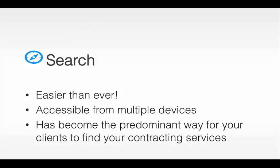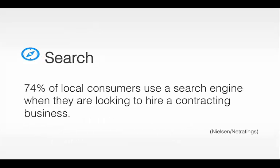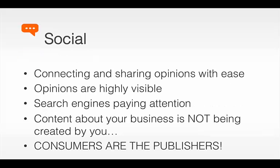It used to be just word of mouth, but now search has replaced word of mouth, in that we can get online and find more objective information from a big variety of people about how they feel about your services. 74% of local consumers use a search engine when they're looking to hire a contracting business. So search is huge.